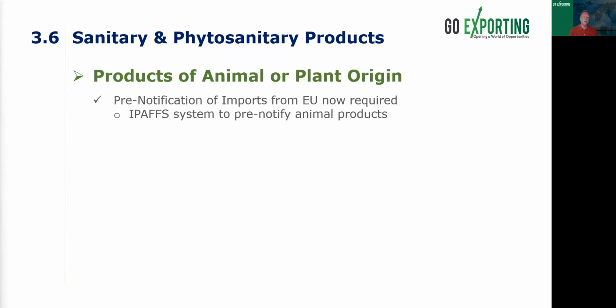On a separate note, now we're out of the EU, all wooden packaging, so pallets, for example, need to be what's called ISPM 15 compliant, so they need to be heat treated pallets, and unless they are, your shipment may be turned around or stopped at a port. So it's just something to bear in mind and check with your shippers.